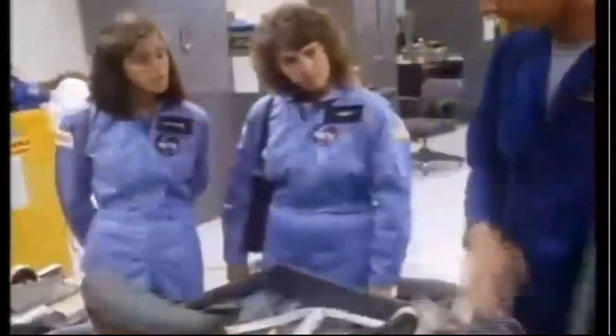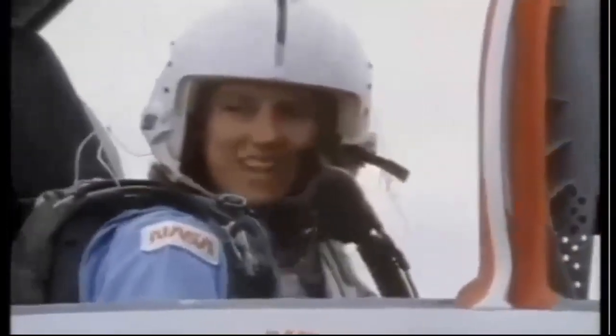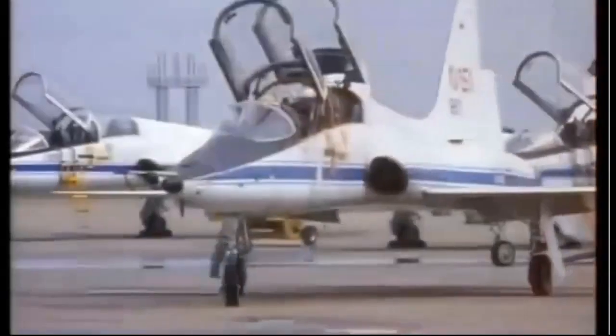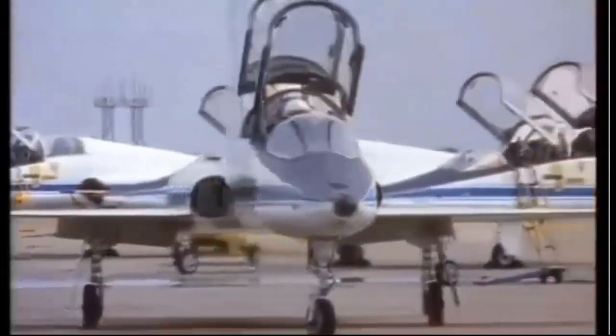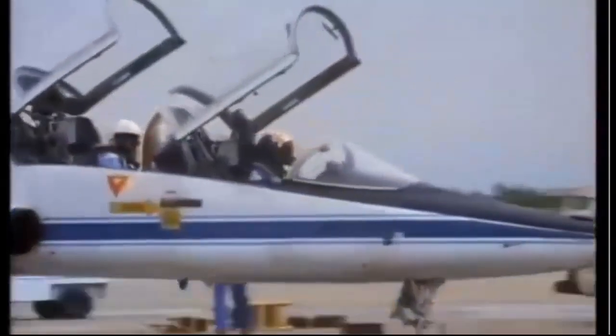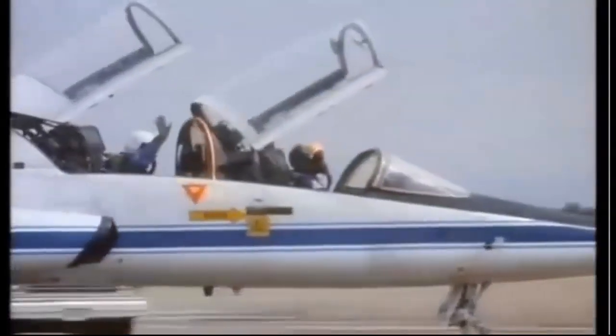Since their selection, your training in Houston. There's been a lot to learn, but they've shown that good teachers make excellent students. During her shuttle flight, in addition to keeping a journal, Mrs. McAuliffe will teach 2 live lessons from space. One called The Ultimate Field Trip, and the other, Where We've Been, Where We're Going, Why, which will be broadcast via satellite to schools around the country.